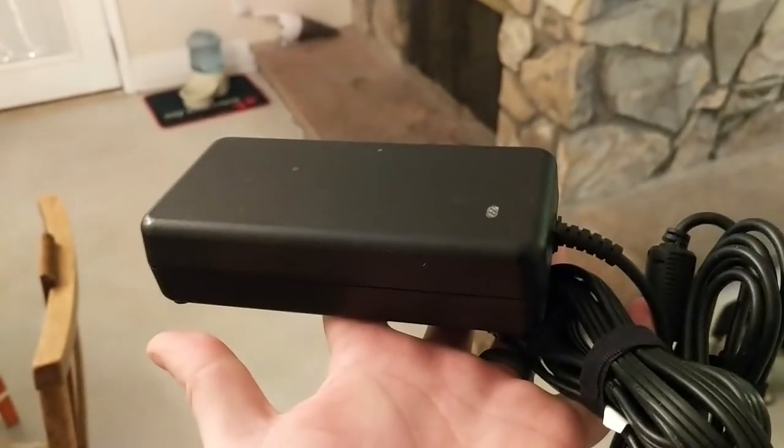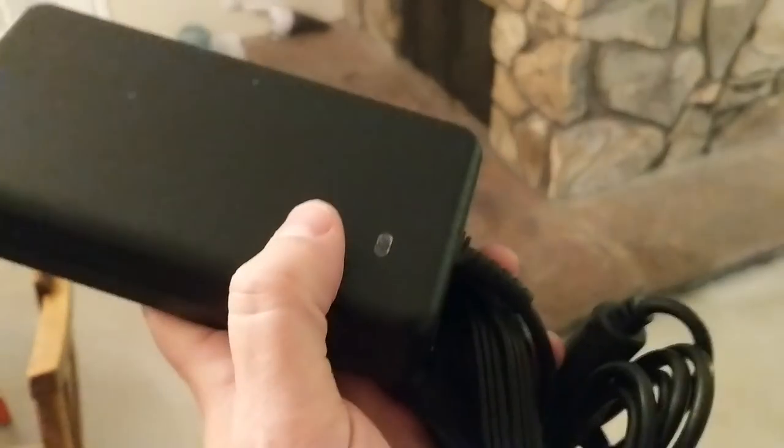This is their power brick. Be happy that power bricks aren't this big anymore. So guys, mission accomplished. Thanks, Paul. Of course. Thank you, Jenny, for letting me stop by your place.